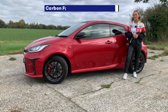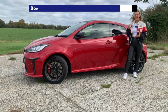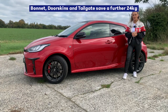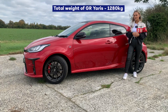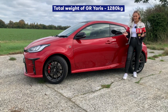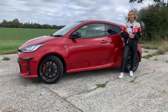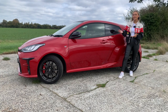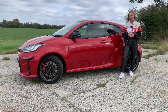So that saves you 3.5 kilograms, and the bonnet, door skins and tailgate are all made of aluminium, which saves you a further 24 kilograms. In total, this car weighs 1,280 kilograms, which is insane considering it has a four-wheel drive system. It's not even a full Yaris chassis underneath either. Well, the front half is, however, the rear has been adapted from the Corolla and the CHR.